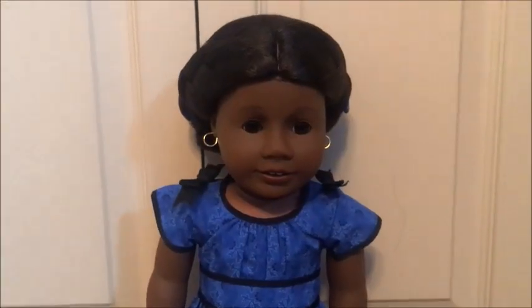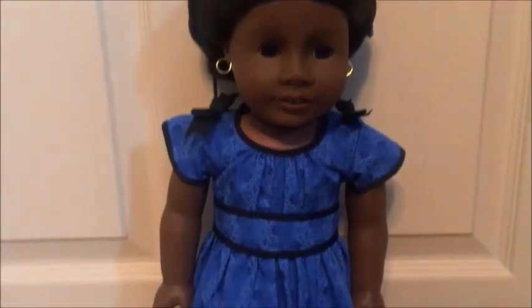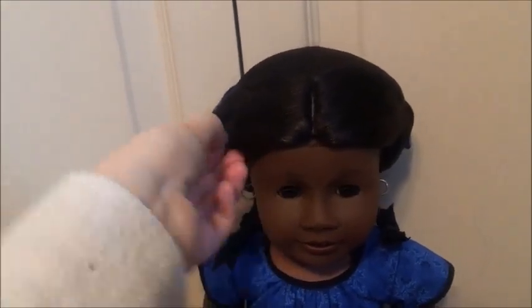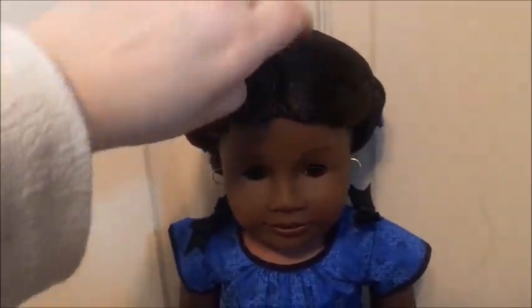All right, so here we are in front of the closet. This lighting does not even do Addie justice. I love her so much. She is absolutely exquisite. So I'm going to remove the hairnet. My tripod is actually too tall, so I have to hold the camera. So if it is shaky, I do apologize, but I'm gonna try and remove this with one hand without messing it up. Oh my goodness, hold on.